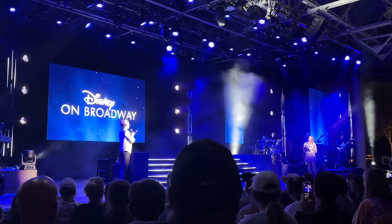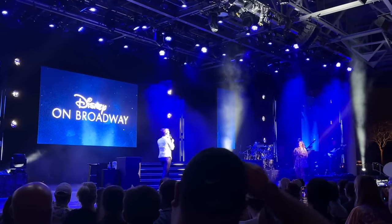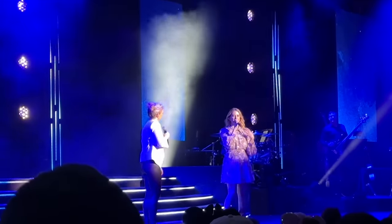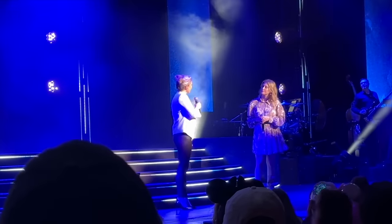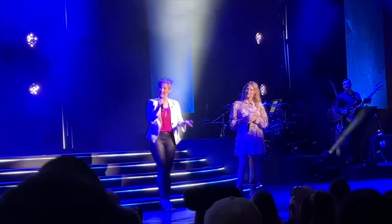Now, have you ever asked yourself, what is it about these songs and these characters that we love so much? I think for me, these characters, these songs, they stand the test of time. They stay with you no matter where you come from or how old or young you are. They're very universal, and they do tend to reflect us in our real lives.